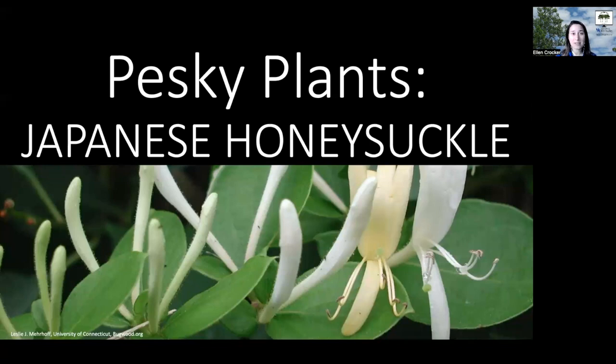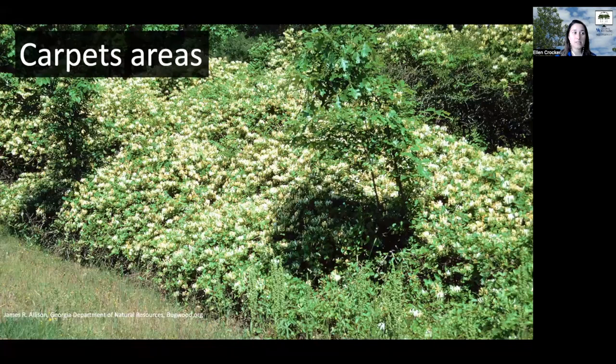And while it's flowering, not only does it have these beautiful flowers, but they're also very fragrant. And you might have seen this and thought, I love this plant, but don't be deceived. Japanese honeysuckle can take over and cause problems in your woods as well as in other settings. So here's some things that it's doing.